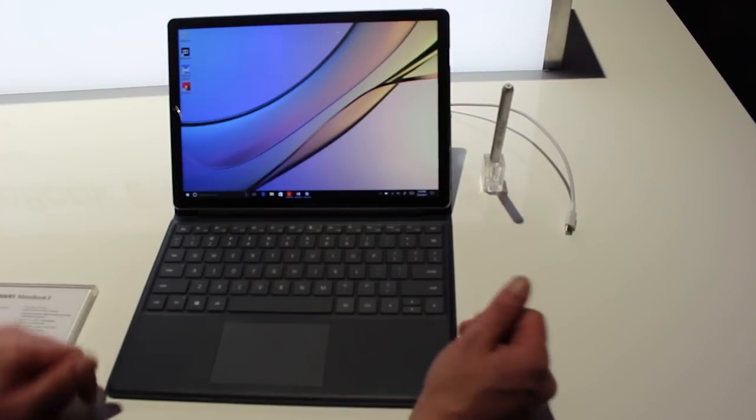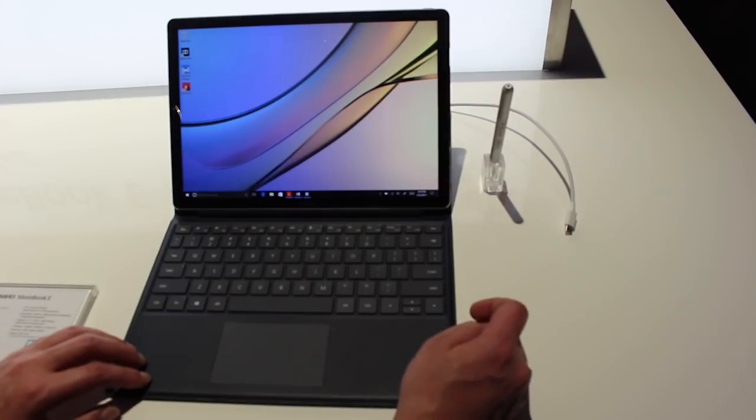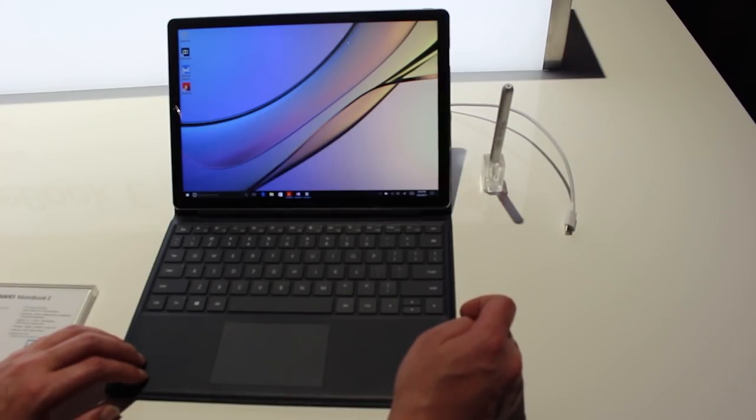It's a very attractive device. Honestly, I think it's perhaps priced a little higher than I would have expected, but let's see what else Huawei has to offer today. Let's move on to the next and the last of the 3 devices that it unveils.